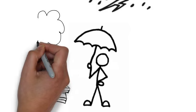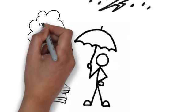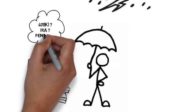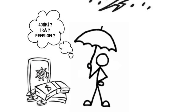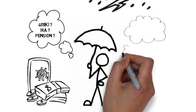What will you do if you need more than you have available in your savings? Is the cash in your retirement account accessible? Can you borrow from your retirement account tax-free? If you could, what would you use it for?